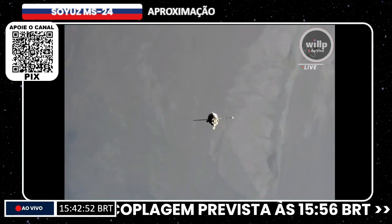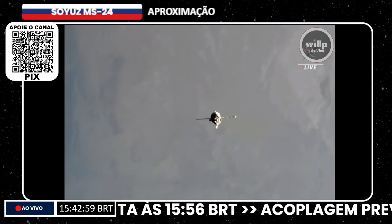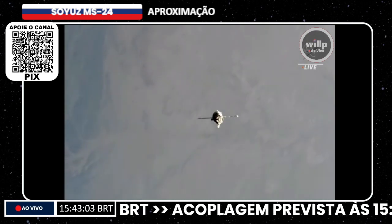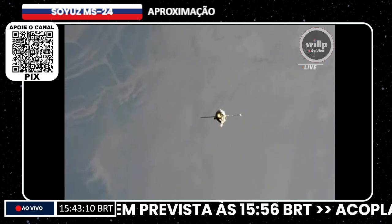Mais uma vez eu peço desculpas pela queda do OBS, tá? We have the cone, approach cone station keeping. Nós estamos aí novamente ao vivo de volta.